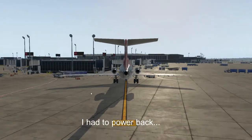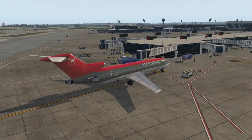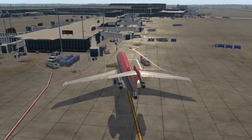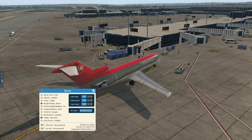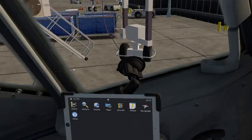Maybe we're too far away. Oh boy. Can we call some sort of pushback truck? I don't think we can. Okay, we could have had an FMS there. I didn't realize that. Okay, we were too far away. I know that now.